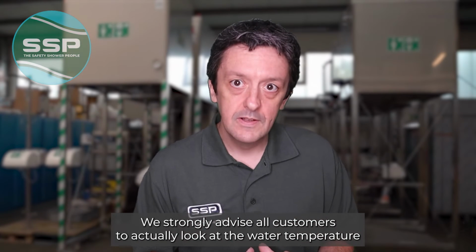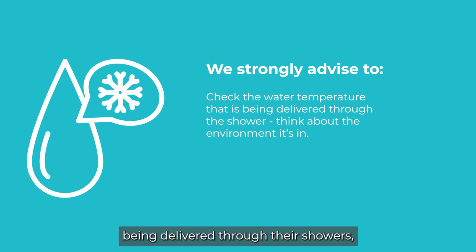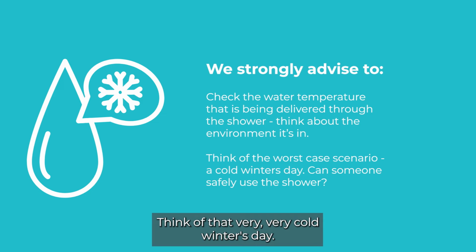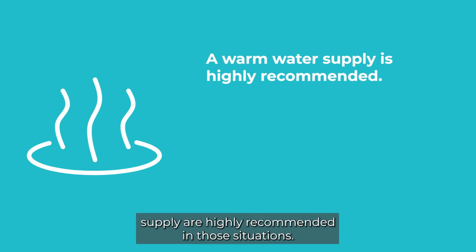We strongly advise all customers to look at the water temperature being delivered through their showers, depending on the environment that it's going into. Think of the worst case scenario. Think of that very, very cold winter's day. Could a person actually use the shower? Warm water showers with a warm water supply are highly recommended in those situations.